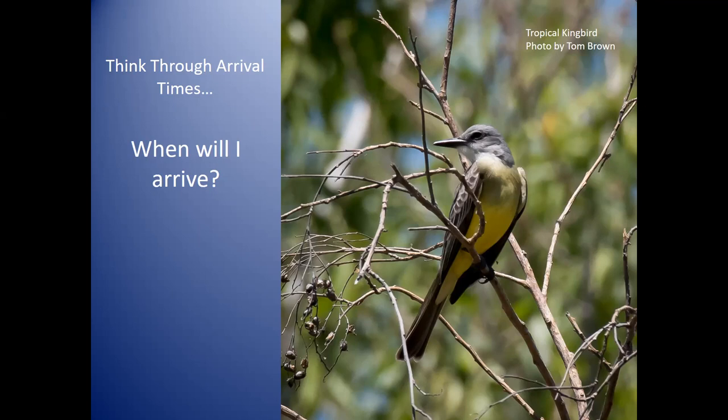So here's some examples. Tropical kingbird. Now, I didn't go and search all the different records through eBird. I just kind of looked at my own records. So this is experientially what I've noticed. Think through arrival times. When will tropical kingbirds arrive? Usually tropical kingbirds tend to arrive somewhere between May 5th and May 15th. And so Sweetwater Wetlands in Tucson, that's a really good spot to find tropical kingbirds. If you come before May, more likely you will not see one. If you come May 6th, there's a better likelihood, but if you come May 15th, you're almost guaranteed to see one. So that's a thing to think through there.